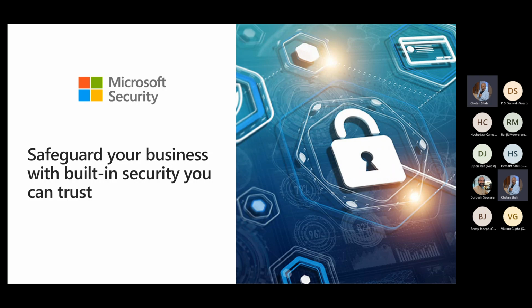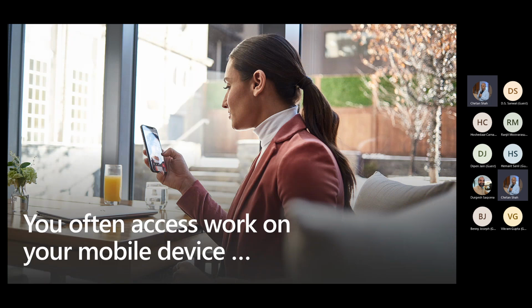But when you look at it from a central overview as an IT admin or as management, you need to understand that you absolutely have full control over your devices. You can control the devices on which your users can access your company data. You can control access to data using certain predefined rules, and you can in fact even secure your devices.